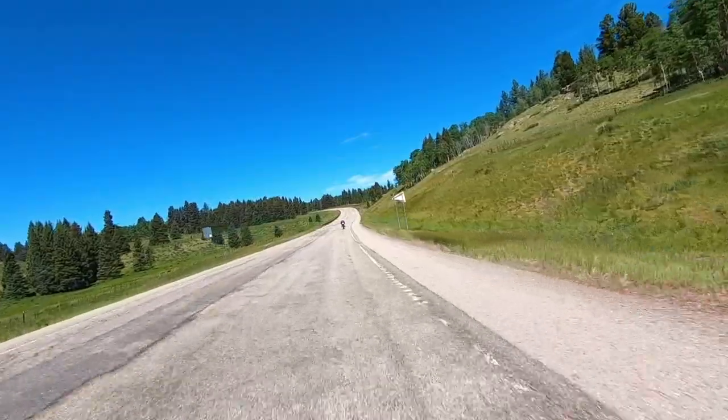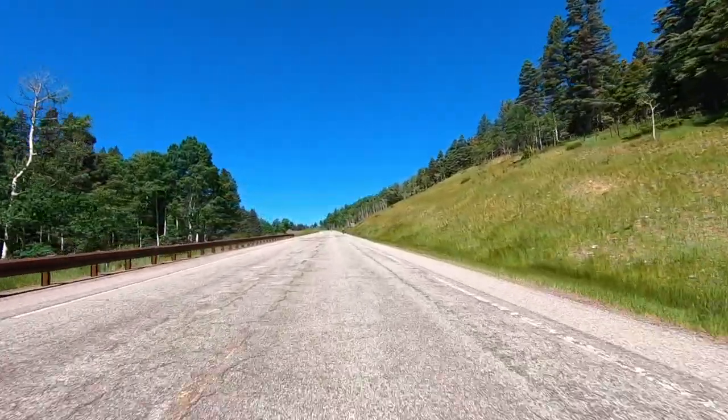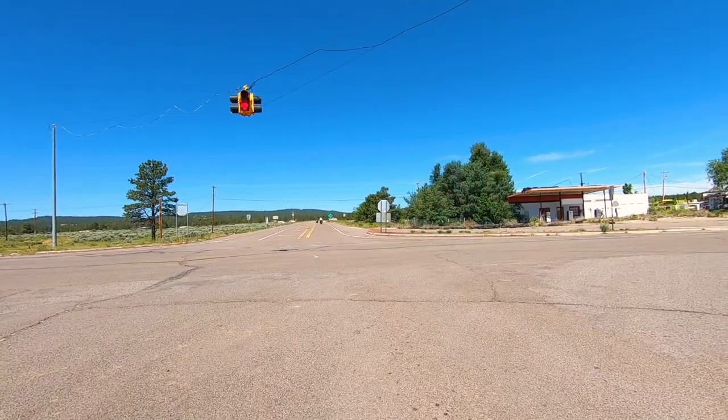You're up in the mountains. You've got the ponderosa pine. It smells great, and it's an isolated route. There's not a lot of cars. Basically, we saw more motorcyclists and bicyclists on that route. There's lots of turnoffs that you can take. I highly recommend that you pack a picnic lunch. Some of these turnoffs have picnic tables overlooking these sweeping views of valleys. You will love it. It overlooks the Chama River Valley, looking off into southern Colorado. It's a beautiful, beautiful road.